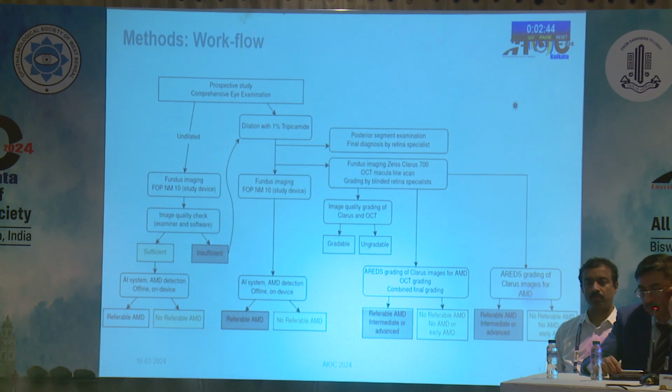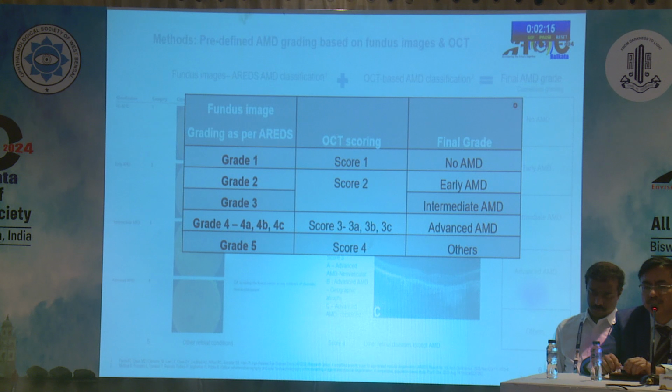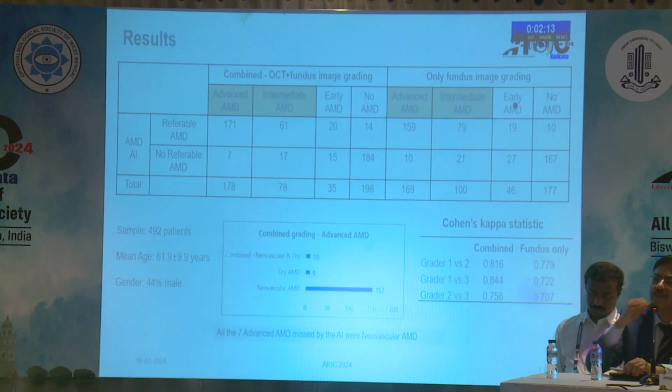Then independently, 3 retina consultants in a blinded manner graded these images, and the combined grading using the OCT and the fundus picture was taken as the final gold standard against which the performance of the device was compared. This was the AREDS classification that we used: no AMD, early, intermediate and advanced AMD. Intermediate and advanced AMD were considered referable AMD, and the earlier categories were considered non-referable. Combining both the OCT and the fundus imaging, the consensus grading of the final AMD grade was arrived at using the same AREDS nomenclature.